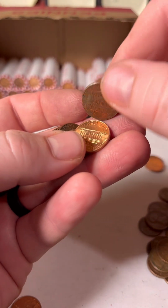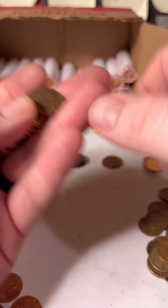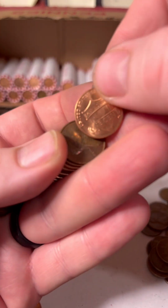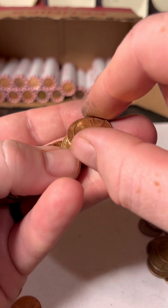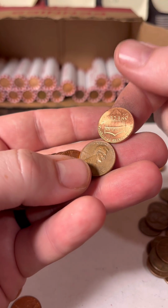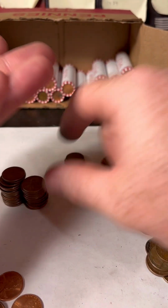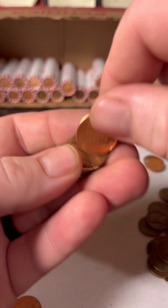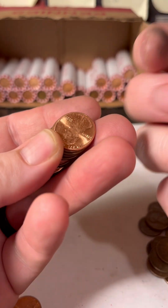So the reason I'm checking both sides is making sure there's no die cracks. I have found a couple pennies with die cracks. Well, I found one. That was a major die crack. So checking for that. Of course, there's 4 different variants for the 82. I said that earlier. 81 in order is copper.